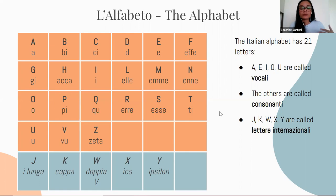For example, if you do not know how to say something, you can ask, come si scrive? So for example, you are on your trip to Italy, someone is giving you some information, but you do not understand what they are saying. You can just ask the person to spell that for you and you will say come si scrive.